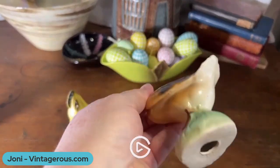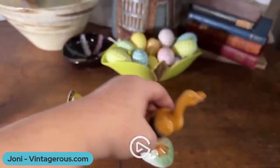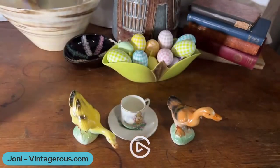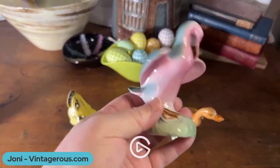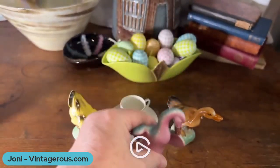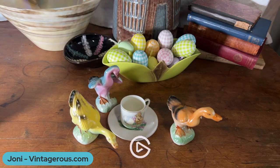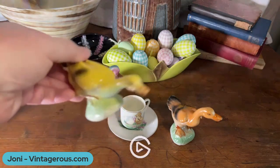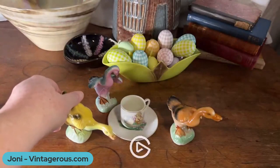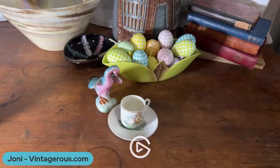There's this orange duck, and he's a really sweet guy too. And there's a pink and turquoise duck, also part of this little set. So this whole set of the ducks and the cup and saucer, $18. Letter J. J for Joni's Delights.